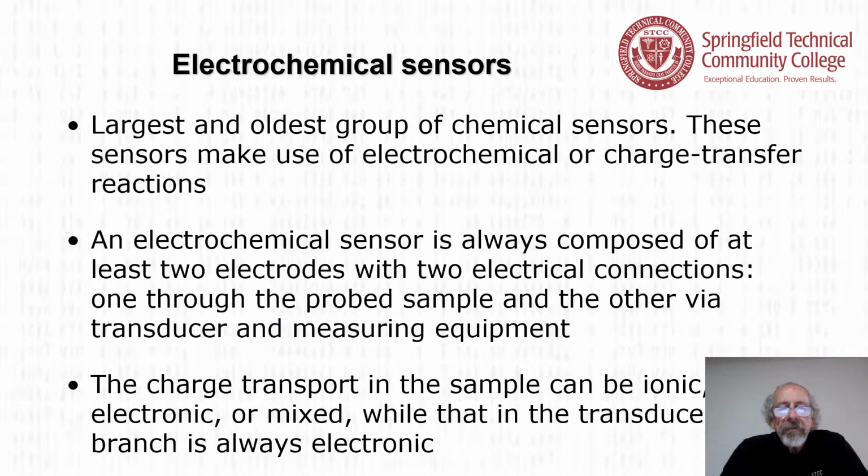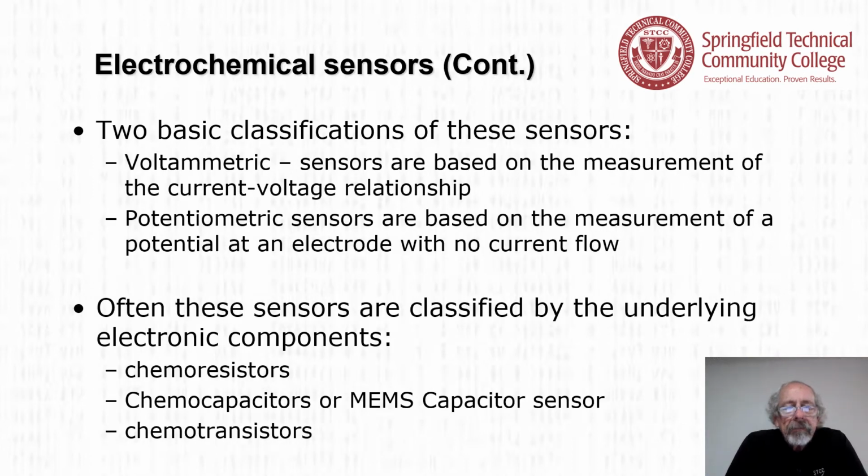There are electrochemical sensors. They are the largest and oldest group of chemical sensors. These sensors make use of electrochemical or charge transfer reactions. So an electrochemical sensor is always composed of at least two electrodes with two electrical connections, one through the probe sample and the other via transducer and measuring equipment. The charge transport in the sample can be ionic, electronic, or mixed, while that in the transducer branch is always electronic. So it gets a little more detailed here.